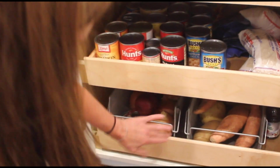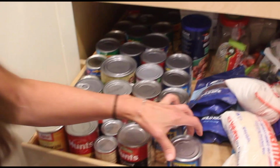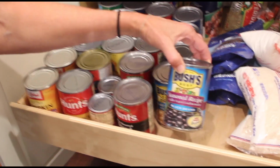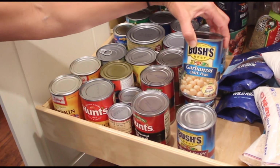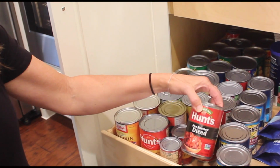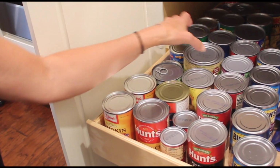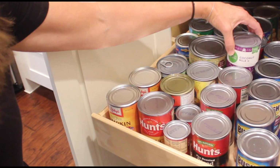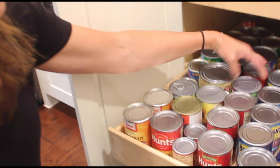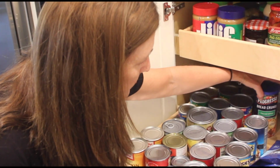And then this drawer is lots of canned goods. I always keep beans, black beans. These are my favorite chickpeas. I've always got lots of tomatoes, and still have pumpkin from fall. Let's see, coconut milk. I'm working on a curry recipe. Actually, I just shared it. And then I've got my breadcrumbs.